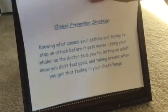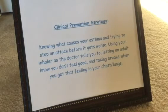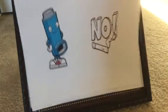Then we're going to go into our clinical prevention strategy. Knowing what causes your asthma and trying to stop an attack before it gets worse. Using your inhalers the doctor tells you to. Letting an adult know you don't feel good. And taking breaks when you feel that feeling in your chest and your lungs.